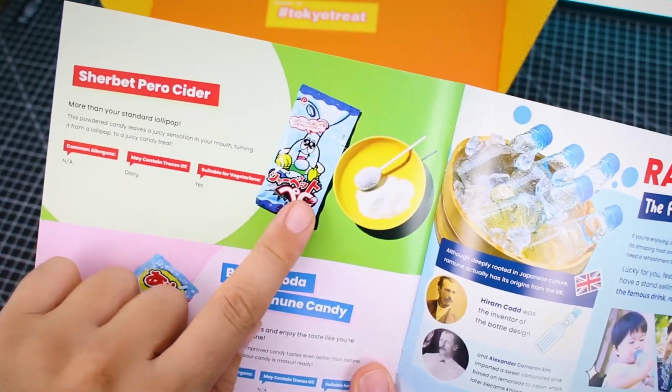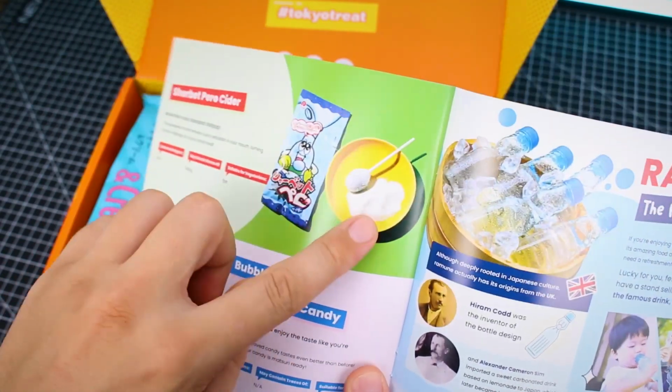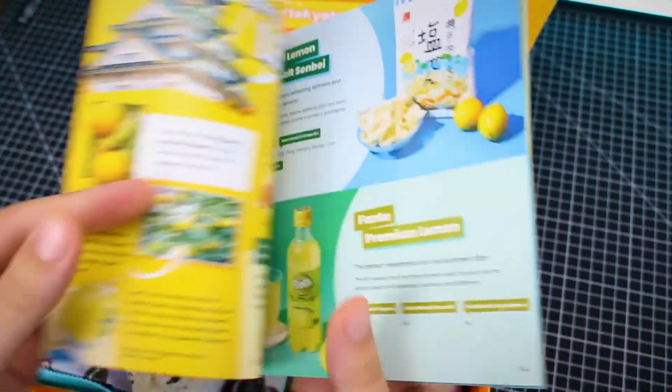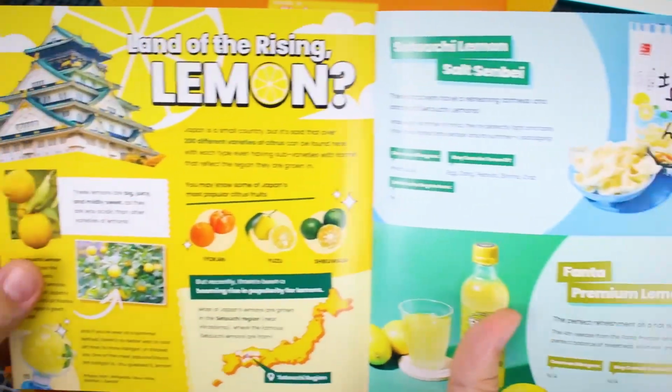So this looks sort of similar to Fun Dip, a popular candy we have in America, where you just take the lollipop and dip it in a sugar packet. I guess that's maybe included with that. We'll try out everything in this as we go through today's video, answering your questions, but really awesome book here with tons of information.